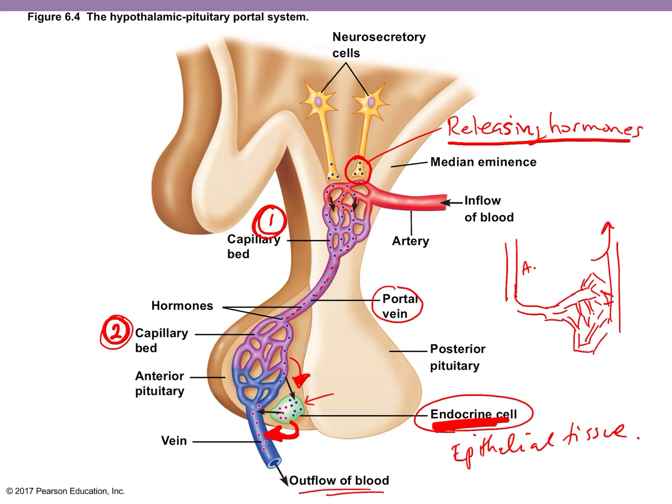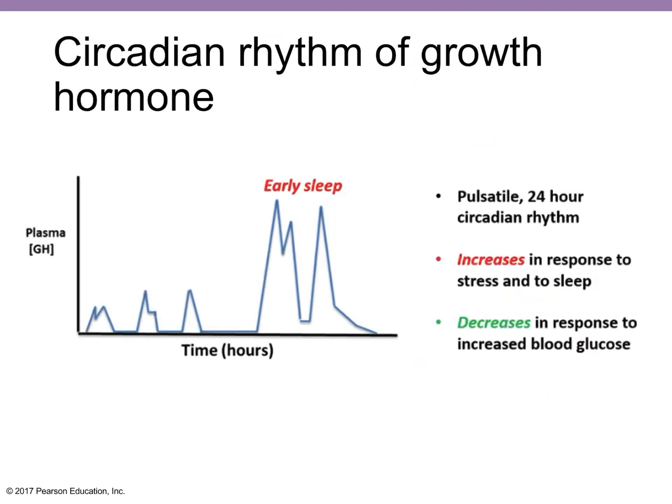And just a quick note in your notes here that a lot of hormones are released on a pulsating or episodic basis. So they're not released at a constant level all day. They rise and fall throughout a day. So there's a circadian rhythm to their release.